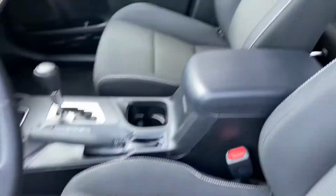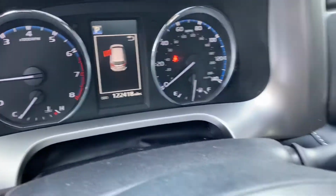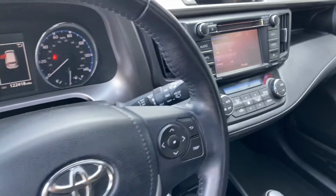Non-smoker, interior's in excellent condition. Does have the factory sunroof. Bluetooth, cruise control. Dual climate control. All your power options.